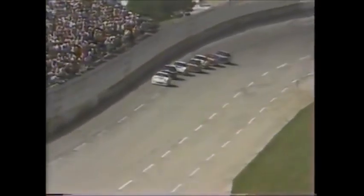Davey Allison leads it, then Dale Earnhardt, then Morgan Shepherd, Ken Schrader, and Neil Bonnett. He's back in the lead draft. You know, he had trouble at the beginning of the race. Car got too loose. He changed tires, made some chassis adjustments. Look at him, right back there in 5th spot. And Dale Jarrett is in 6th spot, Bobby Hillin in the 7th spot.